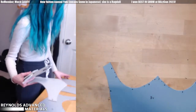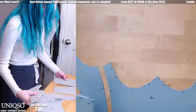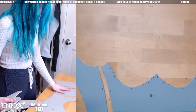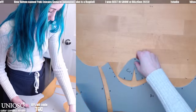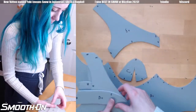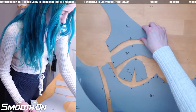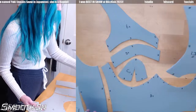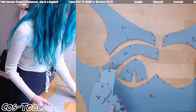This one goes to here, this one to here. And most of the time my patterns work pretty accurately from what I designed it for.